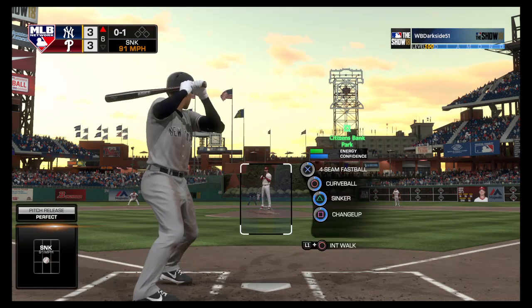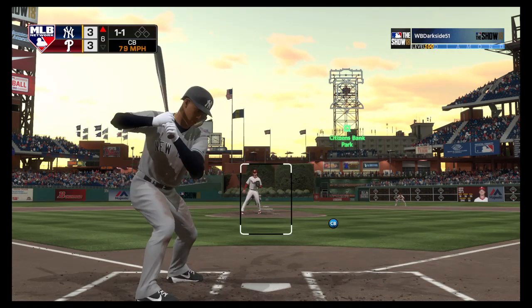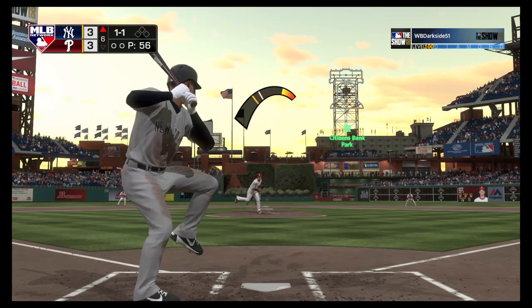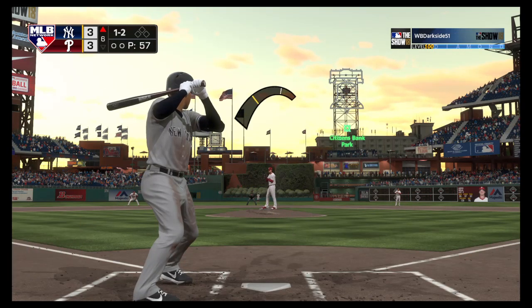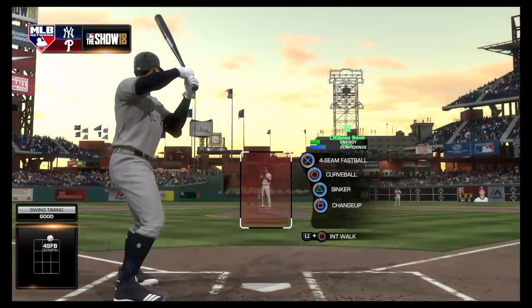Drops in a strike to start the at-bat. 0-1. Missed with a breaking ball. The 1-1. Takes a pass and misses. That's strike 2. Fastball swung on and missed for the first out.